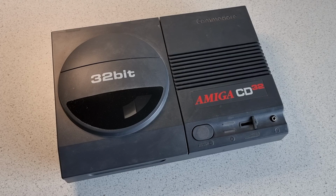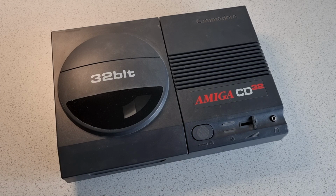I'm glad I picked up my CD32 for only £100 at the time. And it's an interesting piece of history. It's a nice looking machine. Looks a little like an Amiga 500 crossed with a Mega Drive. It's a shame it wasn't the big hit Commodore was hoping for, but unfortunately with the resources Commodore had behind them, it was really never going to be.